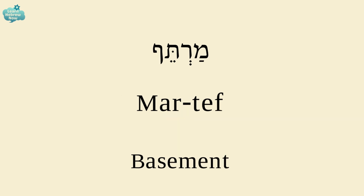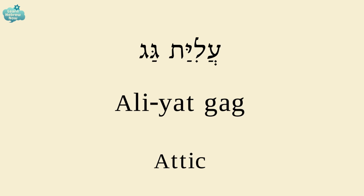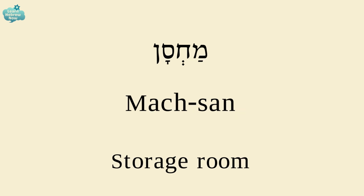Sometimes there will be a basement. מרתף. Or an attic. עליית גג. There can also be a storage room. מחסן.